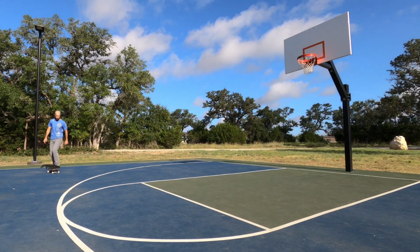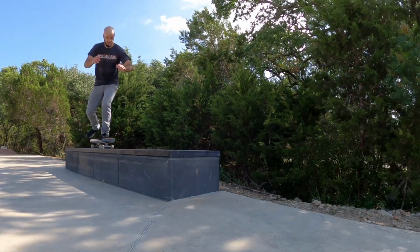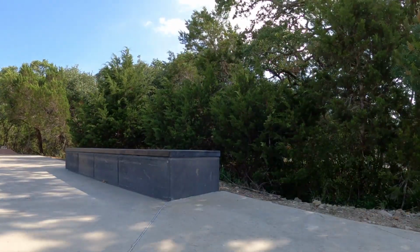So just like before, you want to make sure you've practiced your manuals on flat ground a little bit beforehand, and then when you're ready to start trying to ride off of a ledge, find one that has enough of a run up for you to get up to speed.